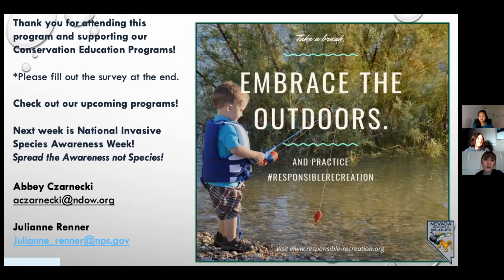They're a prime example for us in educating and eradicating quagga mussels, because they've been doing it for much longer than we have. Quagga mussels arrived in the Great Lakes in the 1980s, so they've had to deal with this problem since the 80s. So one really important thing that the Great Lakes do is they have extensive education programs about quagga mussels and zebra mussels and other invasive species.